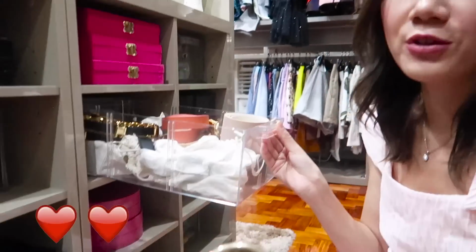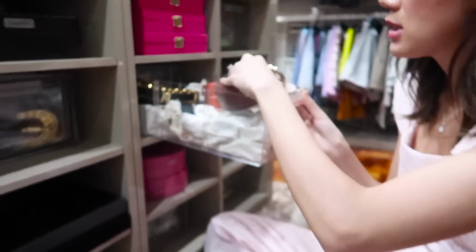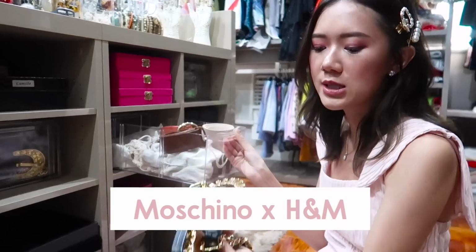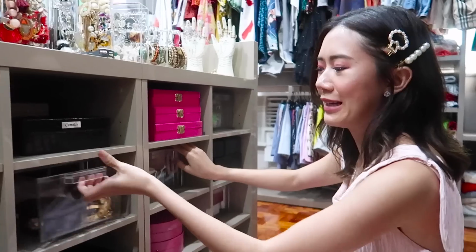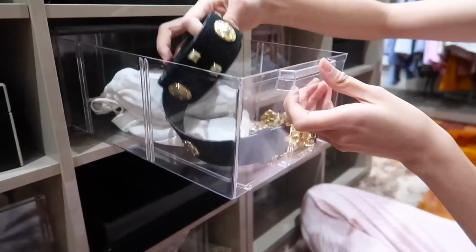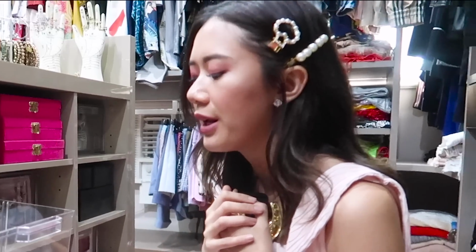This is one of my favorite belts. It's a belt from Frame. It's a nice brown belt. I also have this belt by Moschino X H&M. It's a really nice black and gold belt. And then here, we've got more of my belts, like this vintage Escada belt of my mom na never ever kong tatapunan ever in my life.